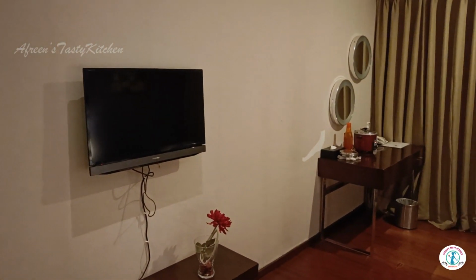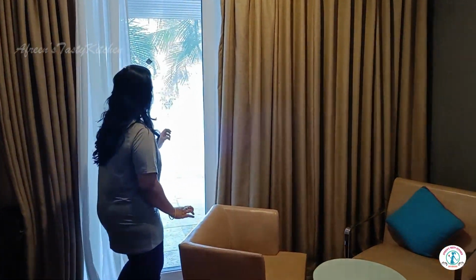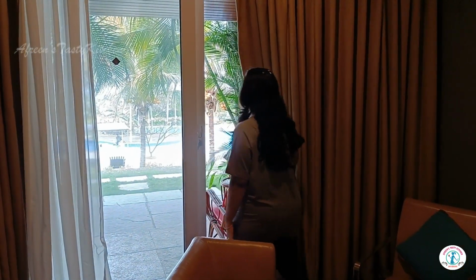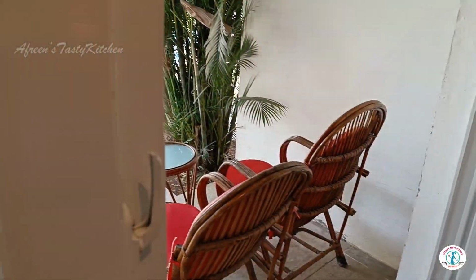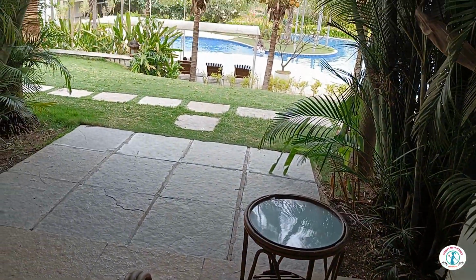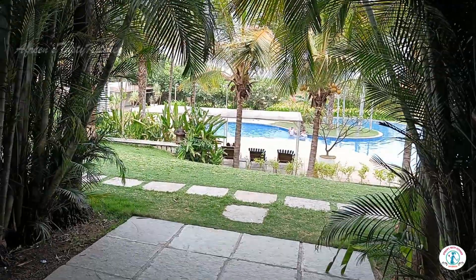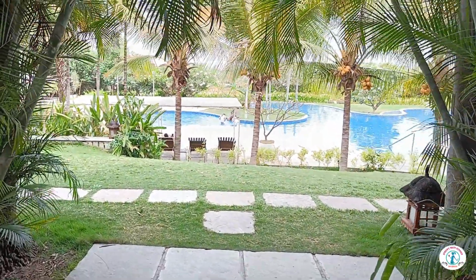Room is decent and the main attraction of this room is the pool view from the balcony. Isn't it beautiful? Let me know in the comment section if you like it.